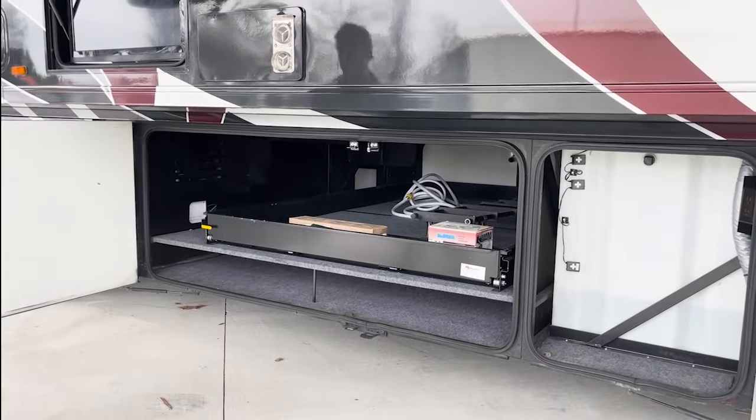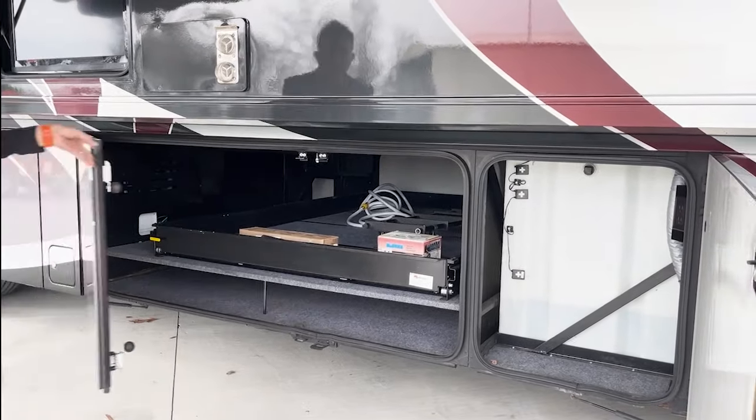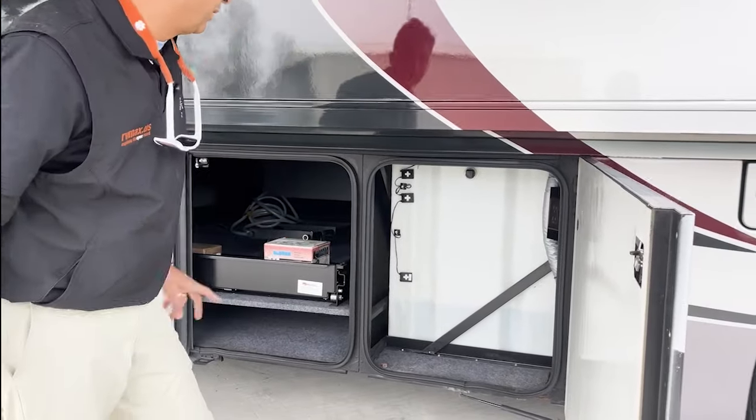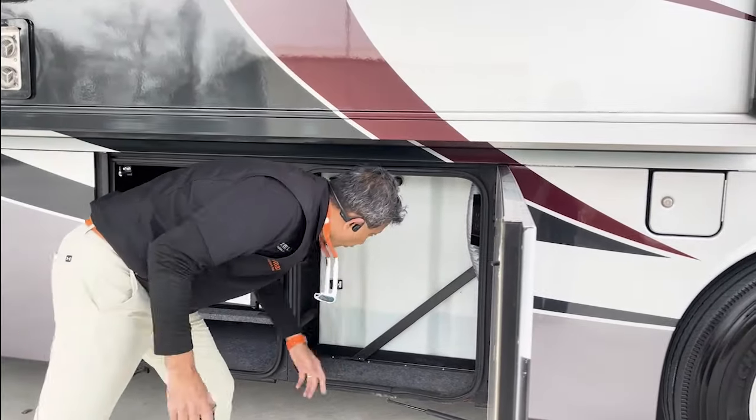And the slide out tray, I call it a back saver. And then you got some more storage under there too. I think it's a 110 gallon tank. Might have to look at my minimum, 100 gallon freshwater tank. It's about a quarter full.